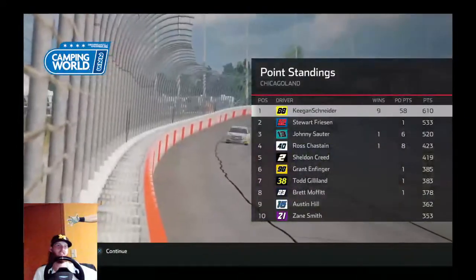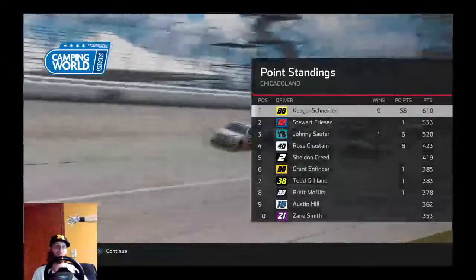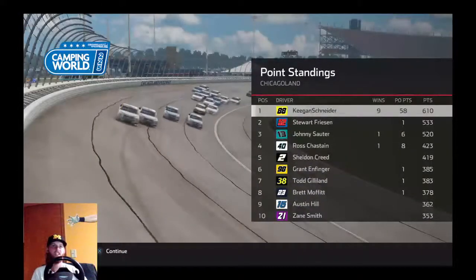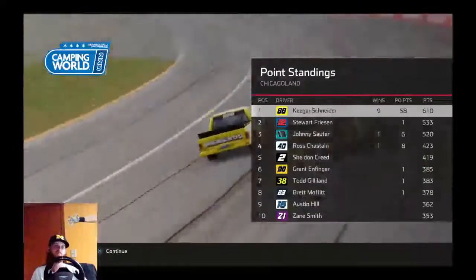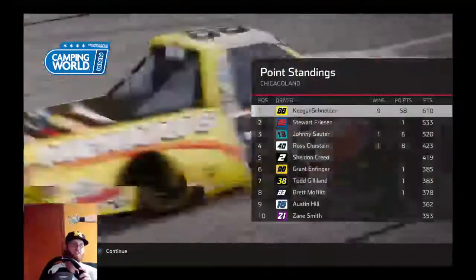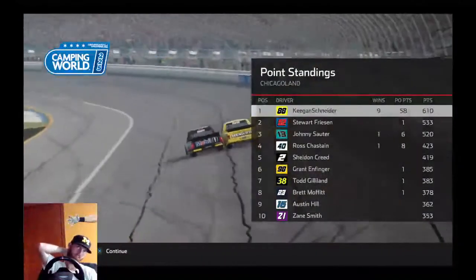There's a look at the point standings. Yeah, Stewart Friesen might have run out of fuel at the end of the race, and that cost him some points there. It's going to allow Crafton now to be a full race ahead of him going into Pocono. So again, 9th win of the season. Man, look at those playoff points. My goodness. It didn't look like that early in the year, but Crafton's been on a streak.